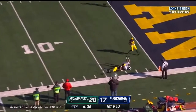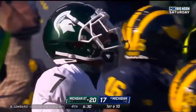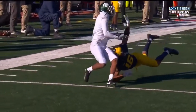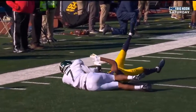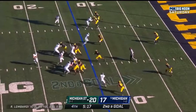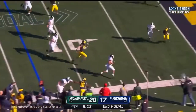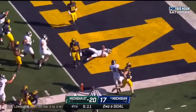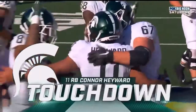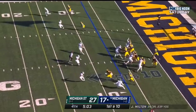Another long throw. Wow! And that one's caught inside the 5. Again, as Perry falls down, check this out. Ricky White just looks back, and he's able to haul it in. Lombardi setting up a screen. He has Hayward. Dives, touchdown! Michigan State. Connor Hayward. Last night, maybe a little fool's gold.